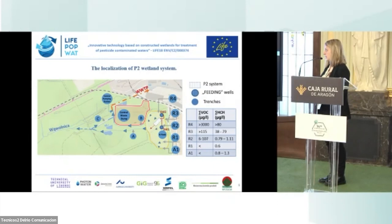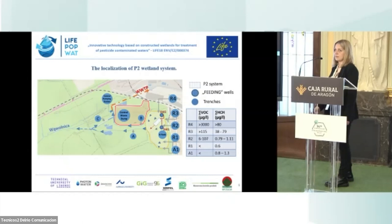And why did we decide to locate our installation here? Because you can see that the concentration level in water in these trenches is much different in each of them. For example, in trench R2, we only got 1 microgram per liter of HCH concentration. In trench R3, the concentration is about 80 micrograms per liter. So we can take these two types of water, mix them together, and try to find the best concentration to be treated by our system.